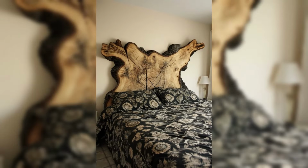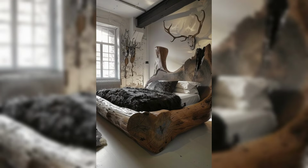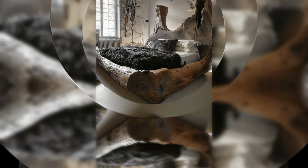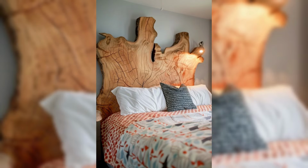There's nothing quiet about a Live Edge bed frame. It's not meant to blend in, not meant to disappear into matching linens or mass-produced bedroom sets. This is furniture that owns the room. Big slabs, real weight, edges that still carry the original line of the tree. You don't sand those away. You don't straighten them out. You lean into them. Because they're the point.